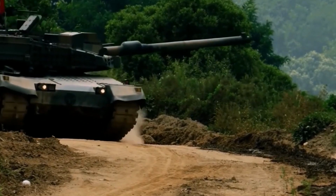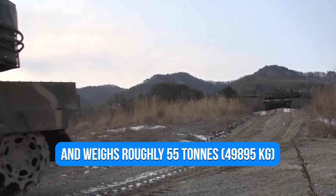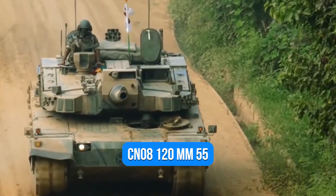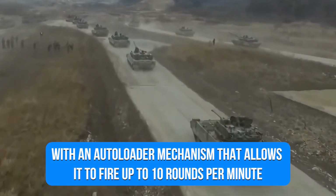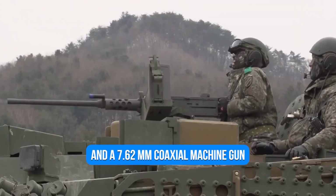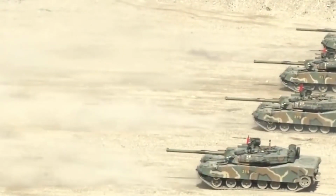The K2 Black Panther can reach a top speed of 43 miles per hour and weighs roughly 55 tons. The Black Panther is equipped with a CN08 120mm 55 caliber smoothbore gun with an autoloader mechanism that allows it to fire up to 10 rounds per minute. A 12.7mm K6 machine gun and a 7.62mm coaxial machine gun are used as secondary weaponry.